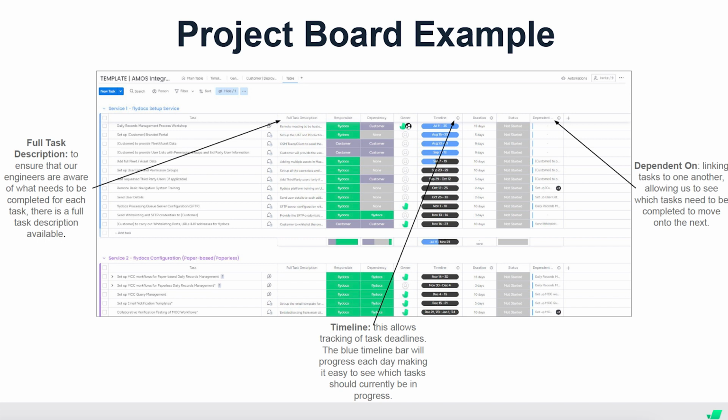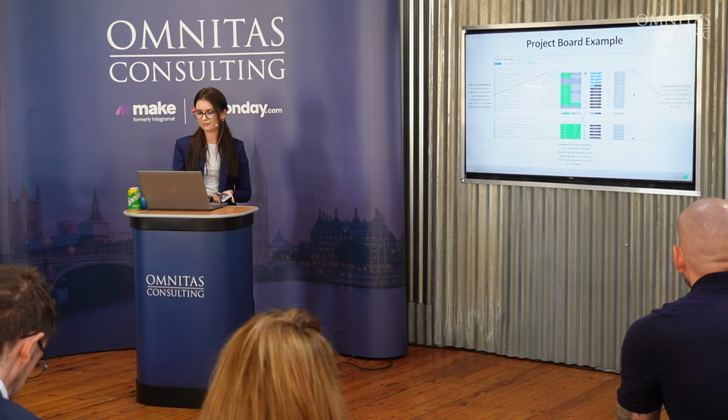And then we have the dependency column as well. So the dependency column is really good because it means that you can link tasks to one another. And engineers can see then that to complete X task, you need to complete Y task first.